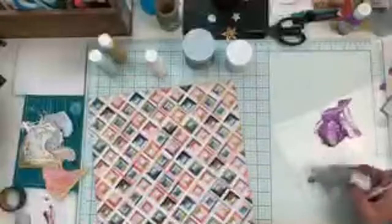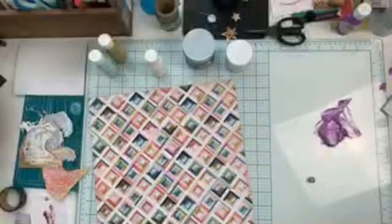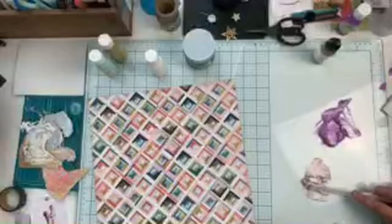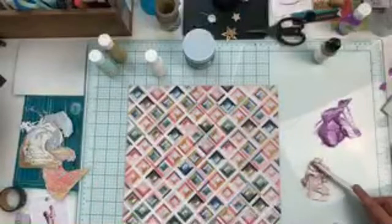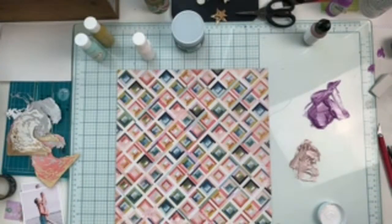Oh, mine's a little bit blurry now too. What's that all about? Are you guys getting a blurry screen too? Okay, should we do the rose gold or this brighter purpley color? I can't figure out why it would be doing that. My screen is fine.